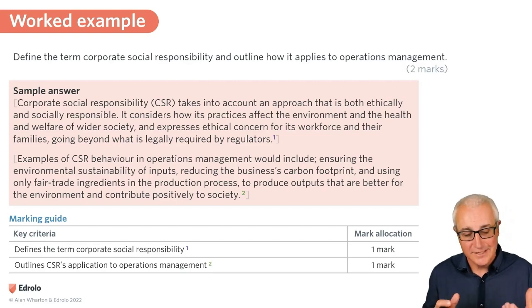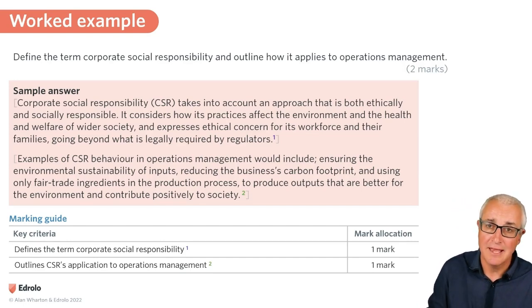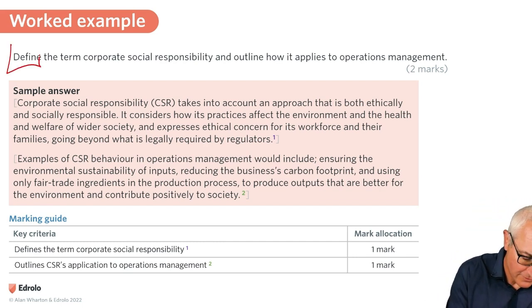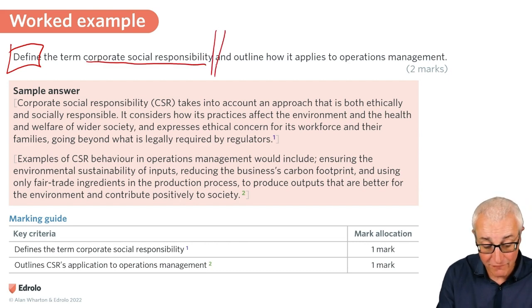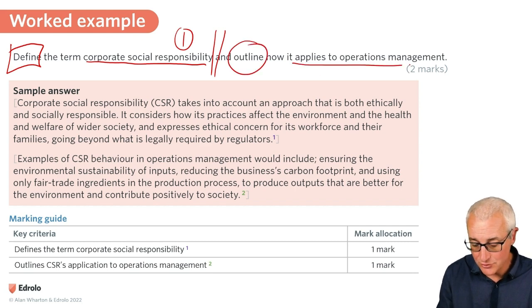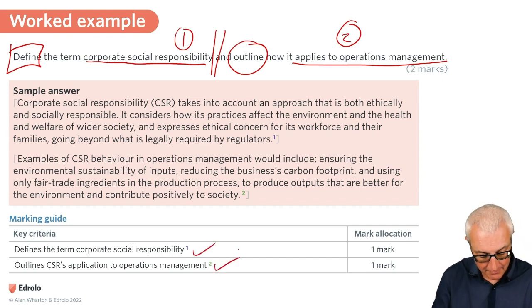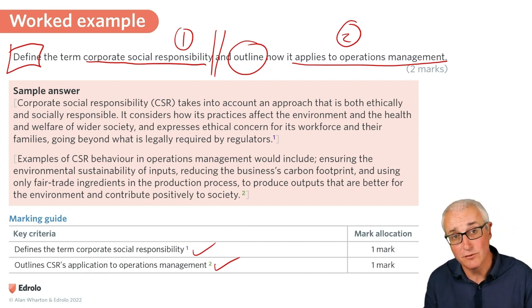Okay, let's look at a worked example of how we might see some of this knowledge appearing in the end of the year examinations or in our SACs. So here's our question. Define the term corporate social responsibility, and then outline how it applies to operations management. So we can see two parts to it, and therefore, big surprise, the first bit defining the term, and the second bit applying it to operations management is what's going to give us the full marks.